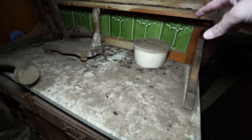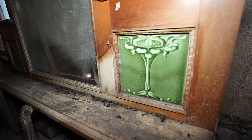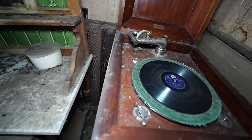Even this old bench, that's marble. Look at the tiles. We're only in the first room. I'm not sure what that is. It's like a little storage room. I think the door actually opens the other way around, this way, somehow. There's a chair in there. I'll just close that again for now.